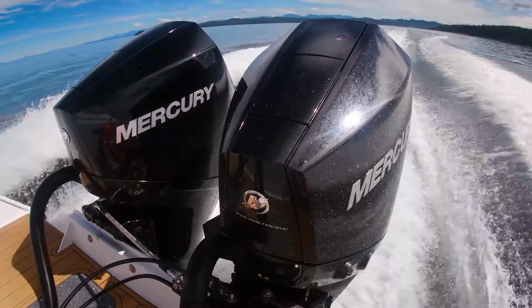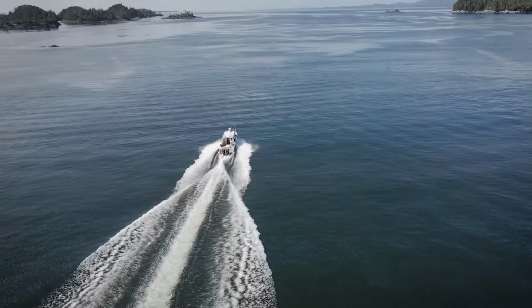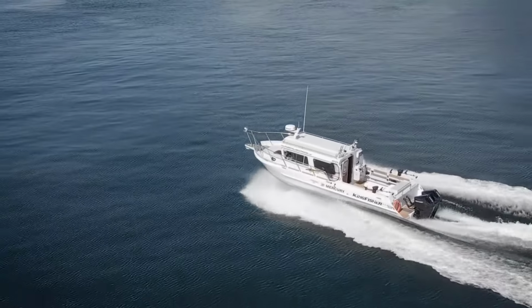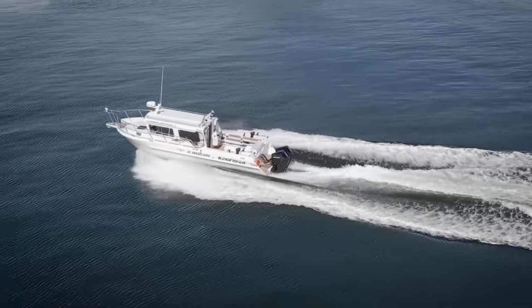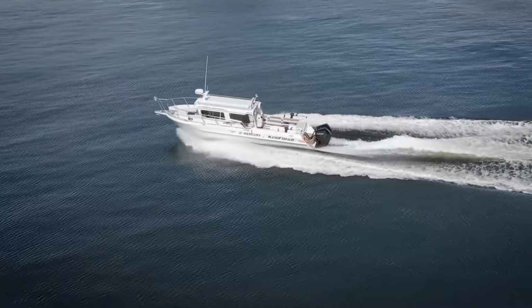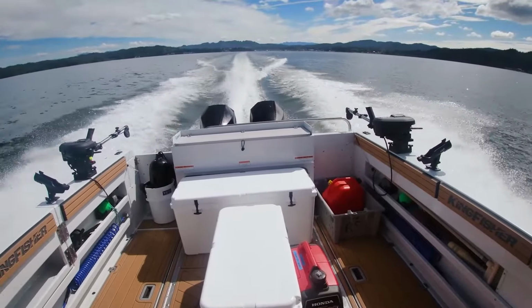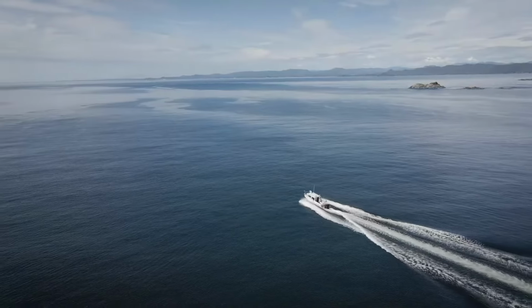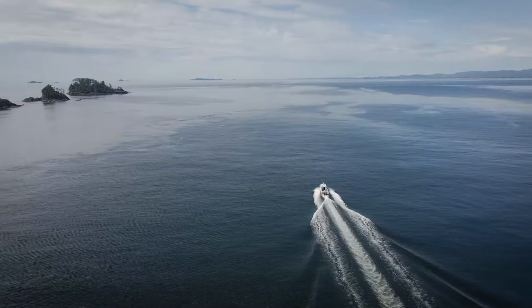The Kingfisher hull is streamlined and comfortable, and the Mercury engines are so smooth and quiet, yet very powerful and fuel efficient. We were cruising at 30 miles per hour and only burning approximately 8 gallons per hour per engine for a total of 16 gallons per hour, which is phenomenal. We got into Rivers with enough light left to get a line in.